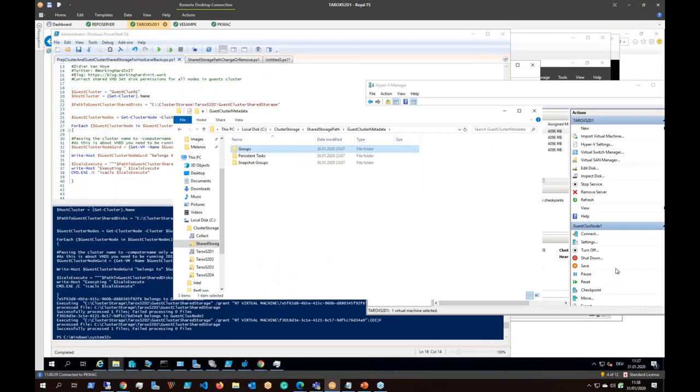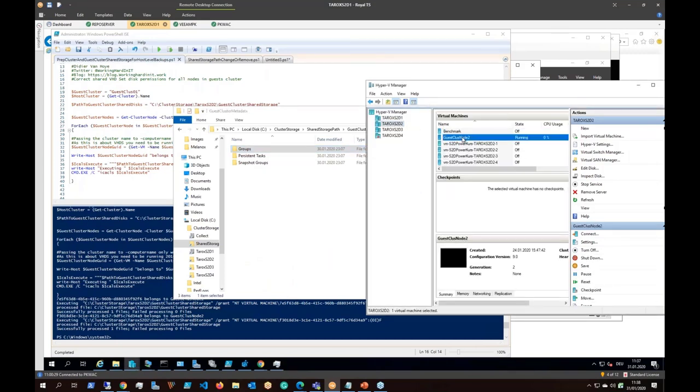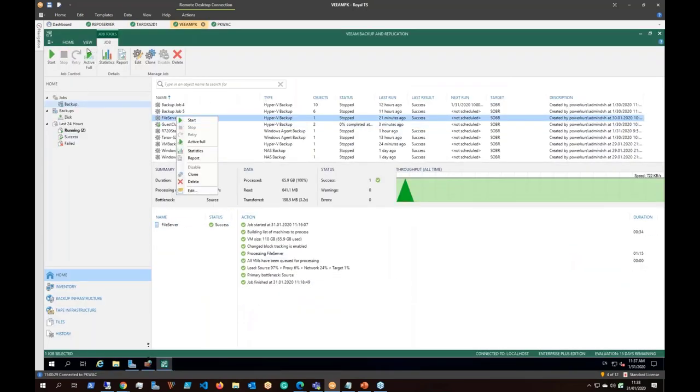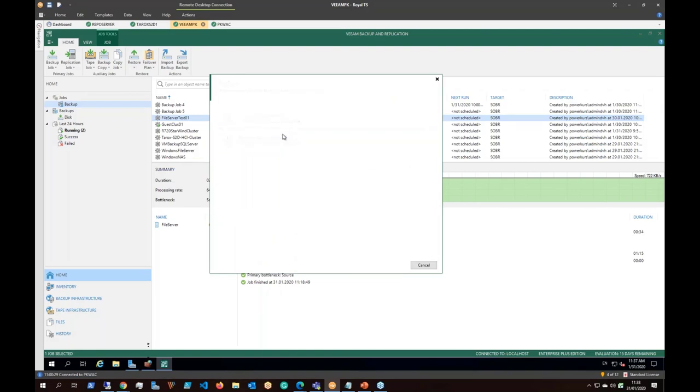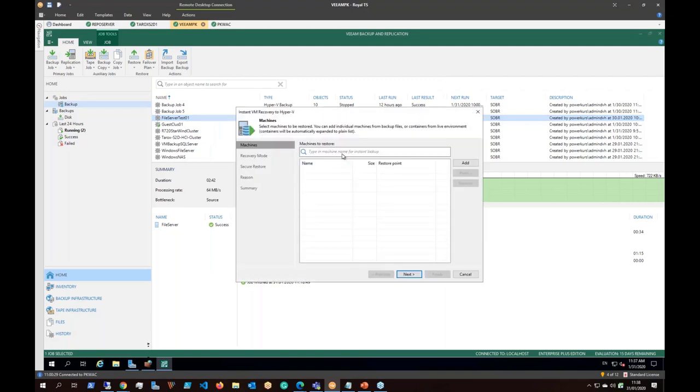But let's first go here quickly and see. It's not yet. Okay. So we go to Veeam again, and we go home. And we go restore, and I say Microsoft Hyper-V, restore from backup. I want to restore the entire VM. I want to do an instant recovery. So now I need to find a machine. Oh, yeah, I already had it, too impatient. Let's grab it.